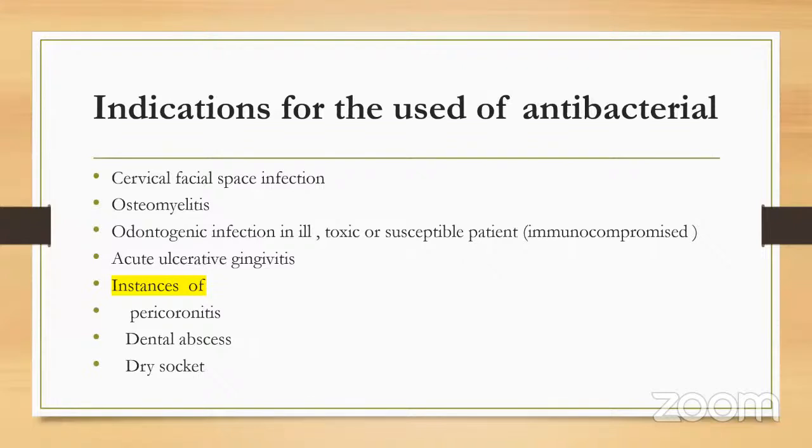Sure. What is common in pediatrics? Acute gingivitis is common in pediatrics, especially at the age of 7 or 9. In some cases it is not recommended, but in some cases: pericoronitis, dental abscess, and dry socket. Why these? Antibiotics are not recommended because there is another treatment option, and we'll pass through this.